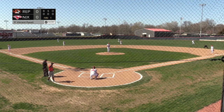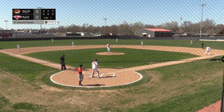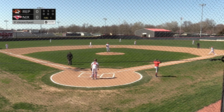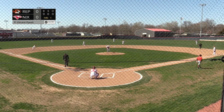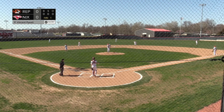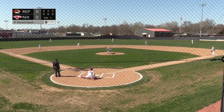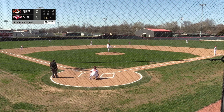They've got 4 games in this leadoff tournament, 3 of them on the road, and 1 is at home. That one's next Thursday, and that will be our next broadcast on Thursday against Rogersville as spring sports starts to really get underway next week. This is the first contest of any kind for a Republic team. Isaac Mitchell on the mound for Nixa, the left-hander, finishing up his warm-ups.